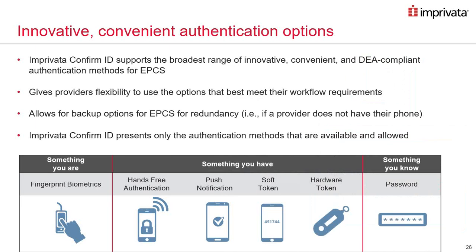Now, the second thing that'll do is give you backup, which is particularly important for EPCS as more and more states and even the federal government starts to mandate electronic prescribing. Paper is no longer going to be an acceptable fallback, so you may want to make sure that your providers always have an option of doing EPCS with that second factor of authentication. And so something like a fingerprint biometric is a good fallback in case a provider doesn't have their phone or the battery's dead or something like that.